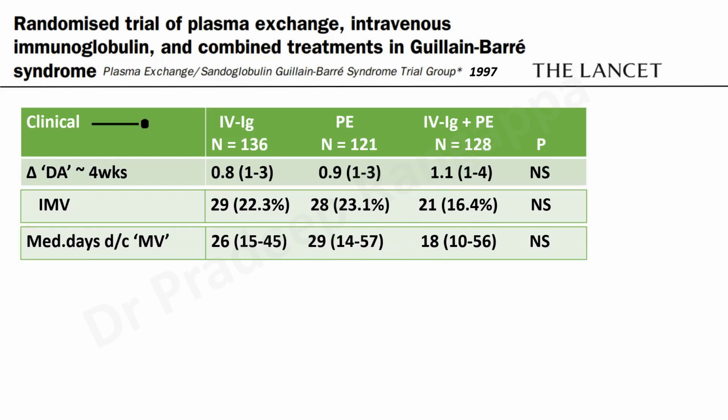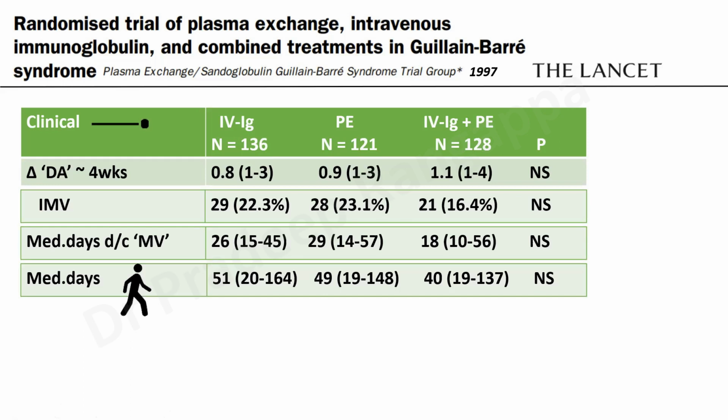These numbers are possibly useful for intensivists because when we are prognosticating Guillain-Barre syndrome, very often the family would wish to know how long the patient would take to recover. If you see this data, someone who goes on a ventilator takes close to 4 weeks to come off it. So possibly these numbers are useful to determine that many of them would end up needing tracheostomy. The median days for the patient to walk is close to 2 months: 51 days in IVIG, 49 days in plasma exchange, and 40 days in combination. None of them were statistically significant.